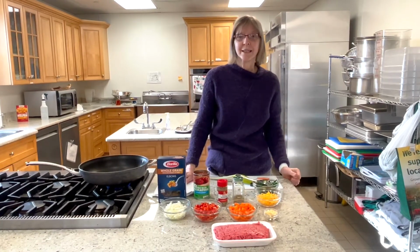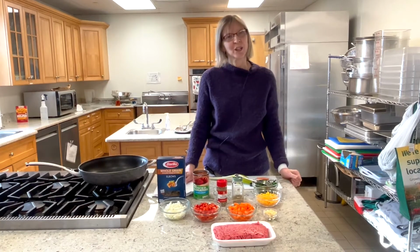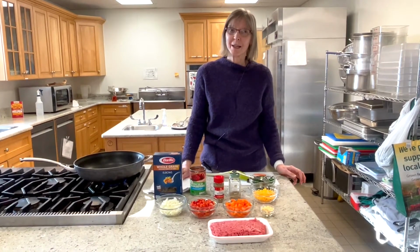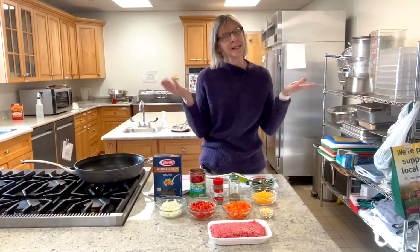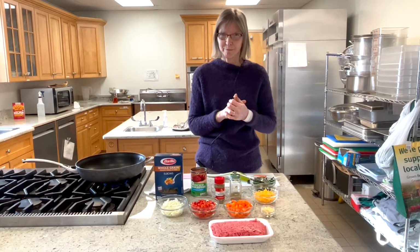One is getting exercise. Try to get regular exercise. Try to get a good night's sleep. This is a hard one, try to manage your stress, but that does make a difference if you can. Wash your hands, we've all been doing that. And also, as you might expect, I would tell you, try to eat a healthy, well-balanced diet.